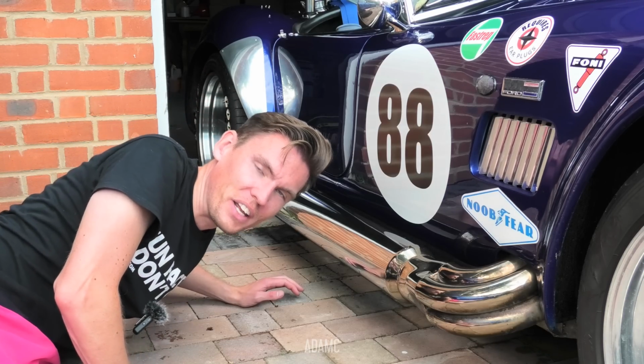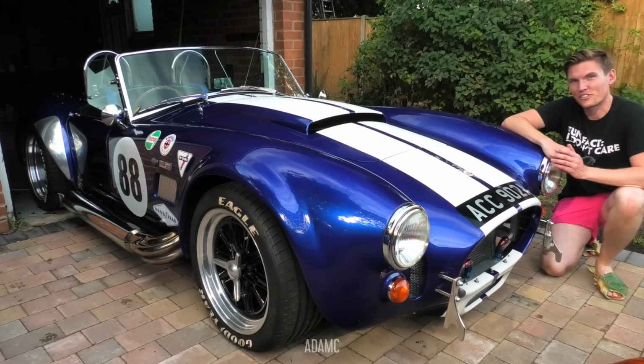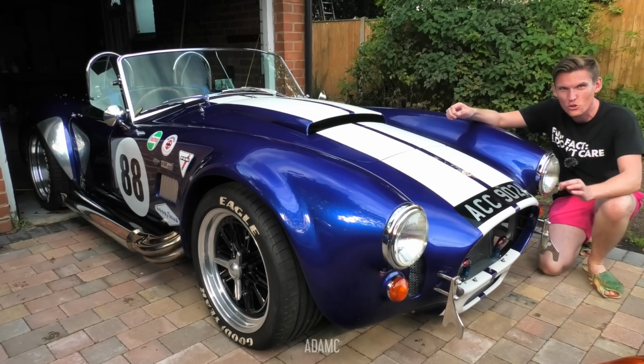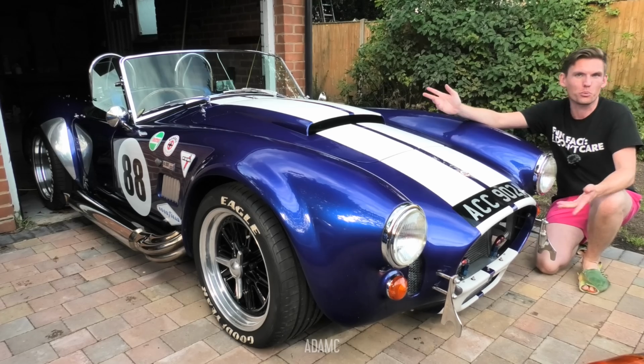No, we're not going to get a start-up from this car due to its issue. So this is my 2005 Dax Tojeiro, the AC Cobra replica that I bought when I was 22 years old, because this was always the dream car. When I was a kid, I thought that the AC Cobra was a kit car. So that's why I aspire to own one.